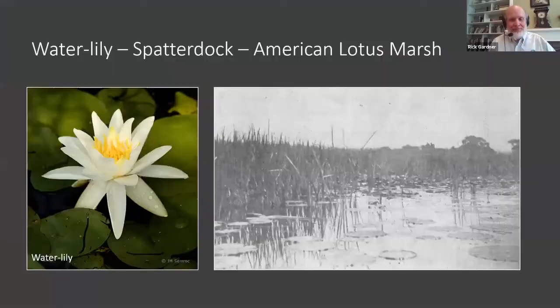And all these plant communities kind of grade into each other. The next one has American lotus in it, but it also shares dominance with spatterdock and water lily. This is a photograph from Jennings' plant community study of Cedar Point. You can see the cattail marsh in the background, and then in the foreground, the lily pads. That's this plant community.